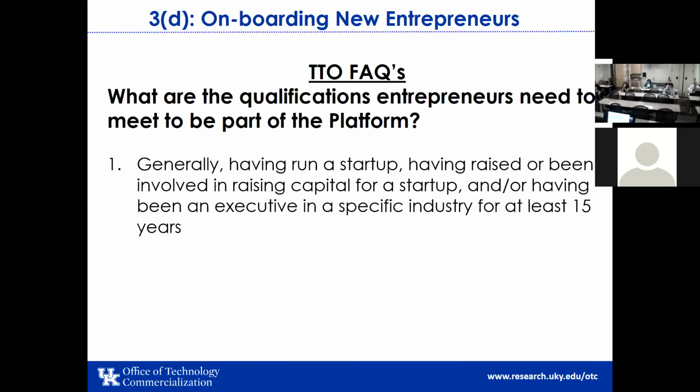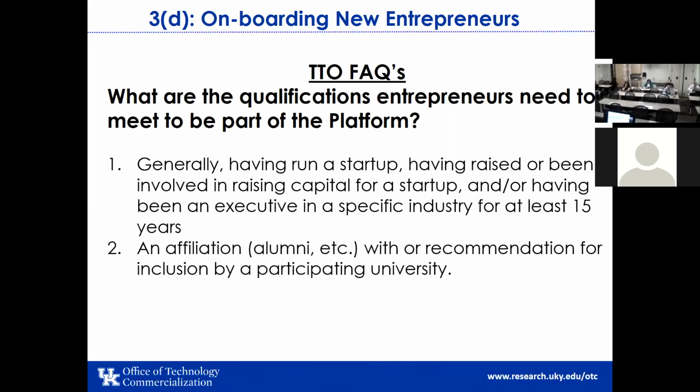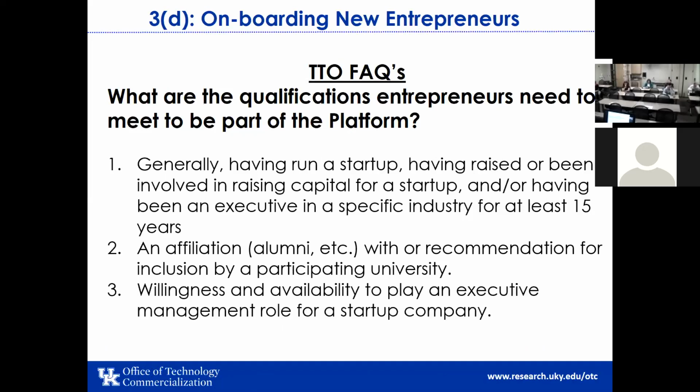Generally, these entrepreneurs have either run a startup at some point, raised some capital, or been an executive in a specific industry for 15 years or more, or they have some kind of alumni affiliation with a very good recommendation by a participating university. And then ultimately, they have to have the willingness and availability to play an executive management role for a startup. Sometimes entrepreneurs have a pretty busy life, which is fine, but they may have too many hands in the cookie jar, as the saying goes. So they really need to have some availability if we're going to put them on the platform to play a role in running a startup or mentoring one.